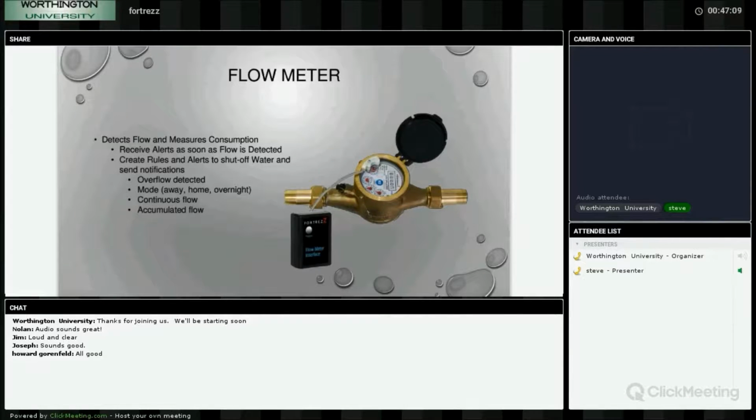We count gallons, and we tell you some basic things, right? As soon as water is running, you just get a simple notification. Water's on. You could choose to ignore that every time it happens, but you can have it set. So, for example, if you're away on vacation and nobody's supposed to be in the house, and all of a sudden the water starts running and it's not supposed to, you can have that as a water leak alert. And you can have it do an action such as turn off the water, right? And so you can create rules and alerts, send notifications with several different modes.